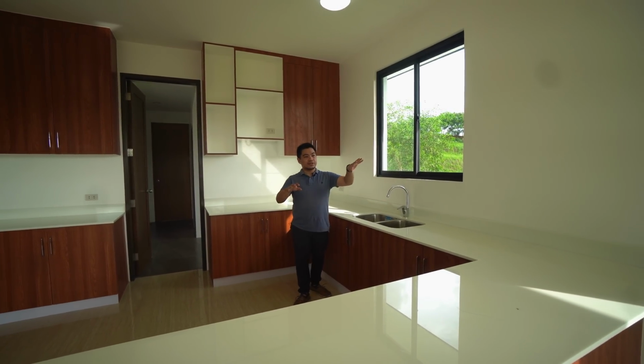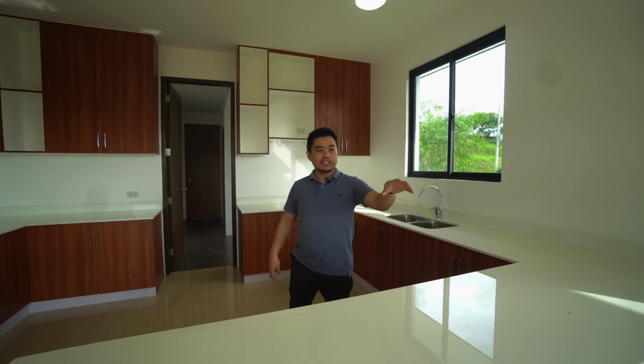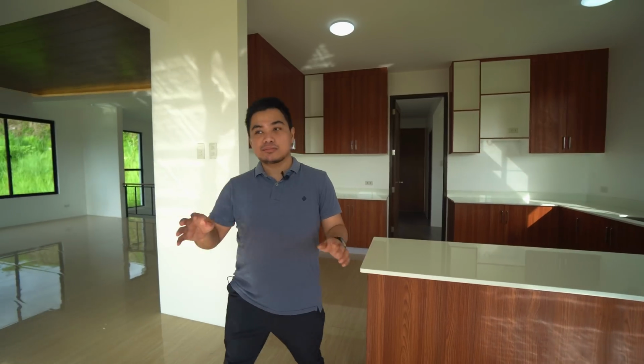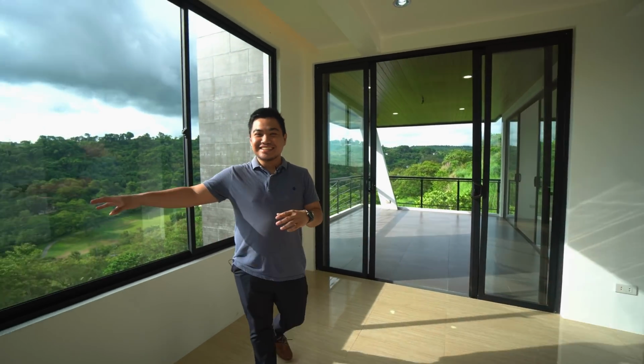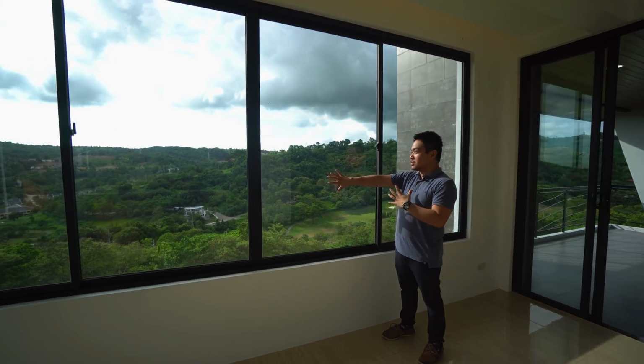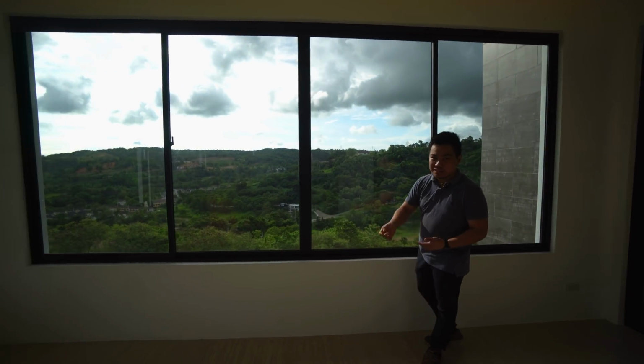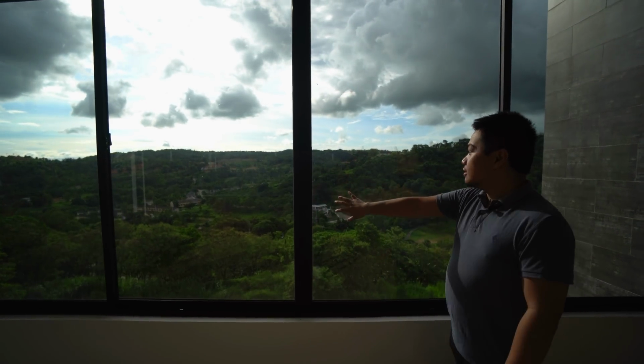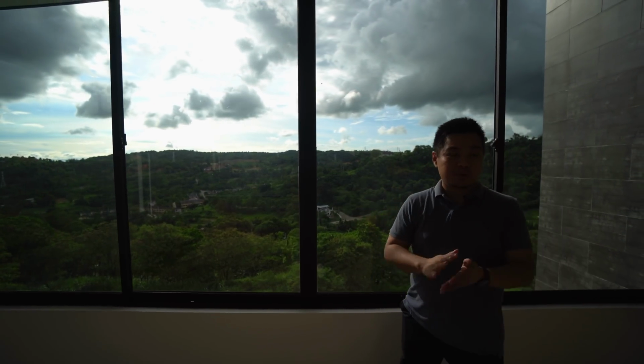And since maganda yung view from here, dito pala sa dining area, you can imagine, kumakain ka dito, tapos ang ganda ng view mo, tapos you're spending time with your family, sharing your araw mo, tapos diba, ang ganda ng view, very peaceful. Kaya maganda rin talaga dito sa property na to.